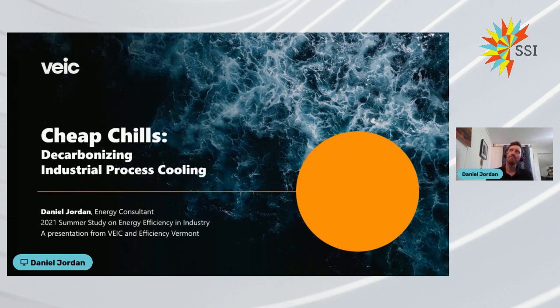So what's interesting about this topic is that decarbonizing is not always the same as energy efficiency. They overlap a lot, but there is some difference. And similarly, cost savings is not the same as energy efficiency, is not the same as decarbonization. So one of the reasons that I wanted to take this on was to look at differential savings across those different aspects of doing industrial process cooling projects.